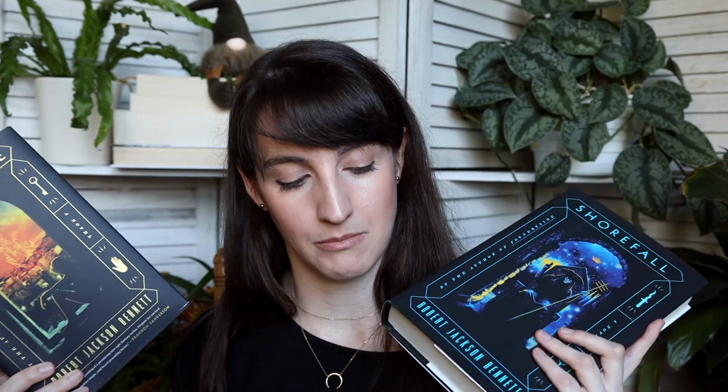I've heard good things. Excited to get to it. And then also by Robert Jackson Bennett, I picked up Foundryside and Shorefall. Foundryside in hardcover was really hard to find. It's gone out of print, but I found it for a decently good price compared to what it's going for, I guess. I wanted to pick up Shorefall before this also goes out of print, but I probably won't be reading these until the 3rd book comes out.